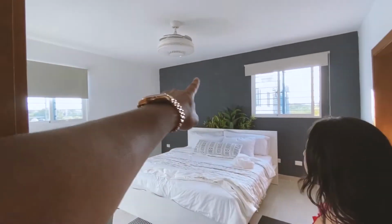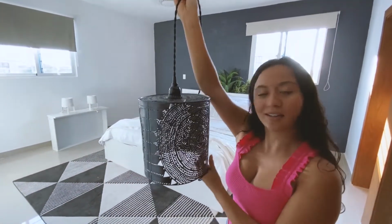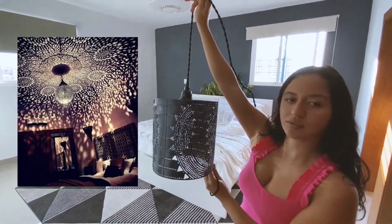That lamp's not gonna be there either. Lamp slash fan. It's really pretty, again, Moroccan lamp. Nothing to do with DR, but it creates an amazing effect at night. When the light is on, it's really cool.